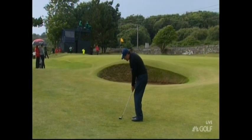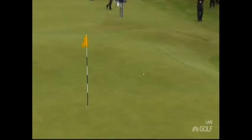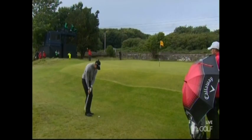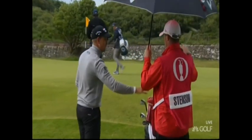Pretty solid strike. Starts left of the hole, but it's hanging on that left edge. Oh, there's that bank we talked about. Again, depends on the lie. Well, it came higher than I thought it might. Not bad. He did play the bump into the hill and really kind of skidded on the first hop, but not bad. Yeah, 3.5 feet. Well judged there.